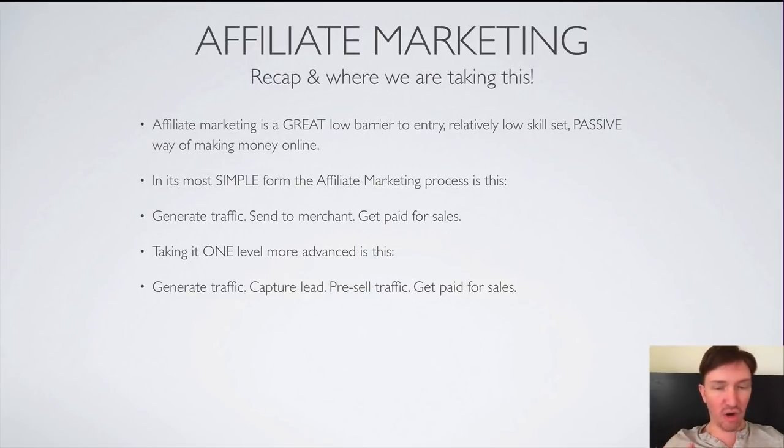If you just send cold traffic through to the merchant, they've got a lot of work to do. Now, the best merchants and the best funnels will be able to convert that traffic, but nowhere near as effectively as if you pre-sell that traffic. So we are going to go into that, and then you get paid for sales.